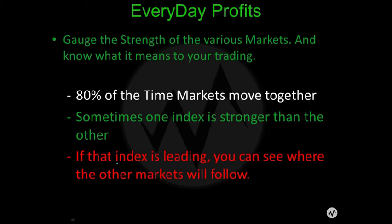Apple was a drag. It just is. Sometimes, again, one index is stronger than the others. If one index is leading, the other markets will usually perk up and follow that. Perk up is relative because it could perk up and go down.